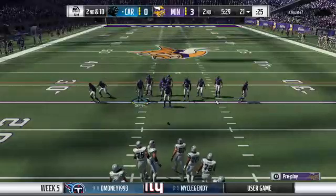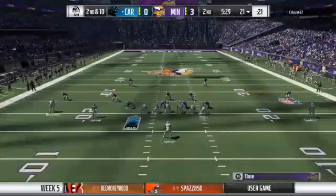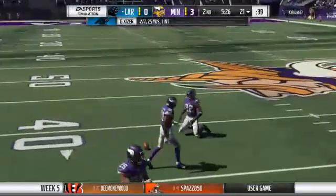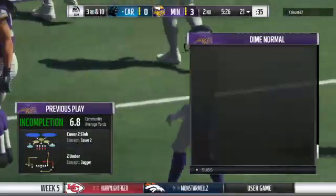Second down here after the incomplete pass. Kaiser now. His throw incomplete. They were looking to get it to Kelvin Benjamin there. And now it's 3rd down.